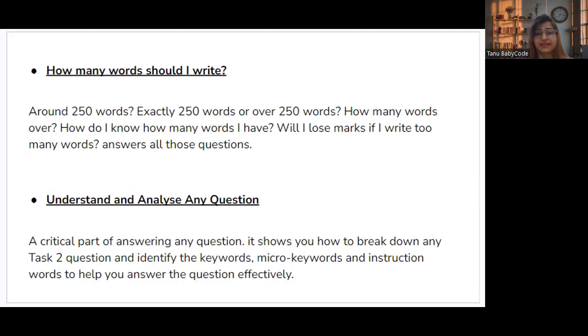Understand and analyze any question. Now, the critical part of answering a question is that you have to analyze it. You have to break down any Task 2 question, identify the keywords, the micro keywords, and instructions also, so that it can help you to answer the question effectively. So always read the question, understand, analyze, and address all the parts.